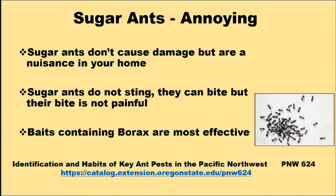Now, carpenter ants may be bad, but sugar ants are just really, really annoying. Sugar ants don't cause damage, but they are a nuisance in your home. Sugar ants don't sting. They can bite, but you won't even know when they bit you because their bite is not painful. Baits containing borax seem to be the most effective for ants when you have them in your home.